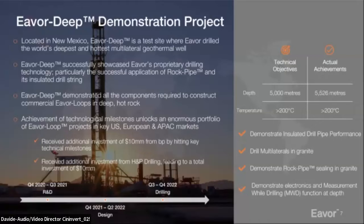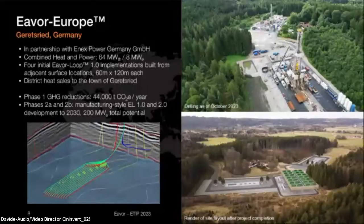We tested our multilateral technology, so being able to kick off these wells in the same style that we're going to be doing at Garrett's Reed. We also tested our rock pipe again, this time in hard rock, and found similar successes to what we saw at Everloop. And beyond that, we've tested a ton of different BHA components, drill bits, etc. So going into our first commercial 2.0 project, which will happen sometime in the future, we have a good data set of performance and understanding that we're going to be able to hit the ground running and really start off strong with that. So now this all culminates into our project Everheat Europe, or Garrett's Reed.